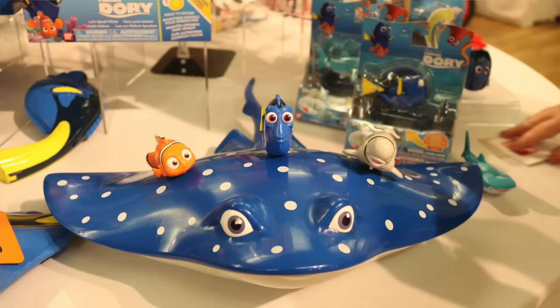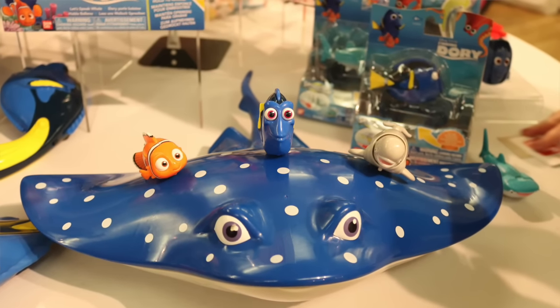So there's like this, one of my favorite toys. There's a Mr. Ray that has, you can get these little figures. This isn't one of them. And then the fish can kind of sit on top of him, and they're magnetized, and then Mr. Ray can also open up, and Penny's going nuts right now. You can store the toys inside. I thought that was really cute.